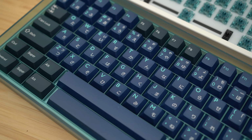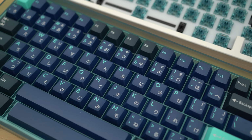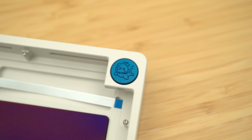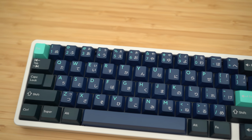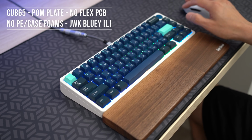For keycaps, I decided to keep with the ocean animal theme and use a set of PBTfans Deep Sea Predator. I mean, the little blue whale is probably the furthest thing from being a predator, but hey, why not, right? This is how it looks complete, so it's pretty clean. What about the sound? Let's check it out.